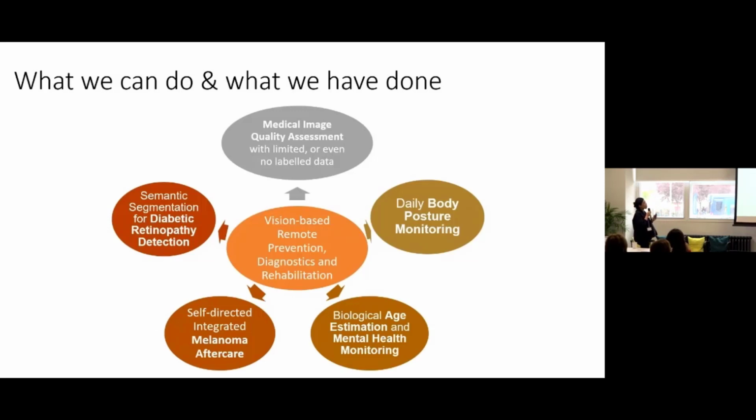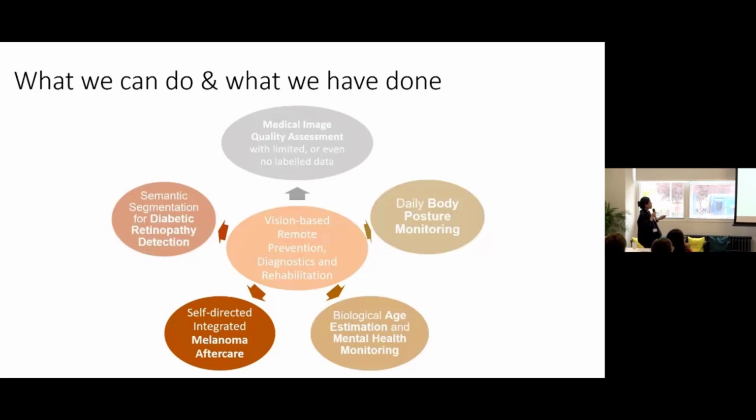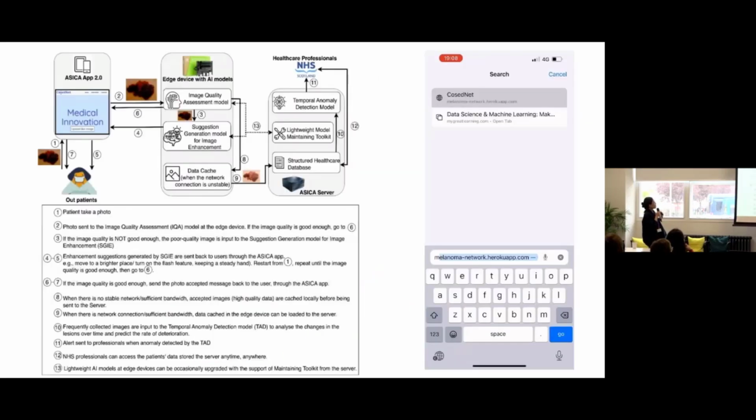Then I will introduce several of our ongoing projects to show you what we can do. The first one is melanoma aftercare. The main idea for this one is, as you can see, we have the image quality assessment model located on the edge devices in the patient's home, and only the high quality data will be passed to the centralized server, which is connected with the healthcare professionals. This structured healthcare database will feed into the temporal anomaly detection model to see whether the changes are significant enough to alert the healthcare professional for early intervention.